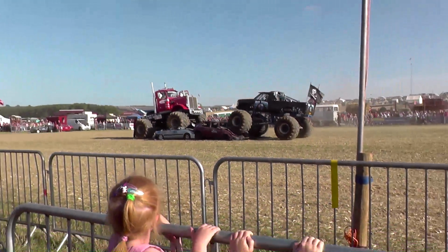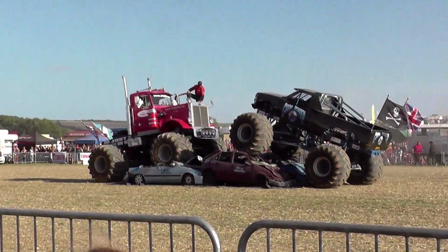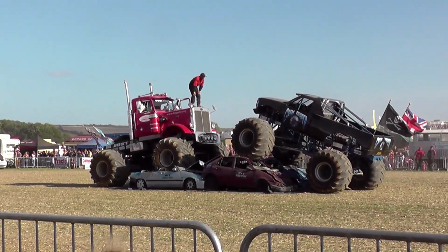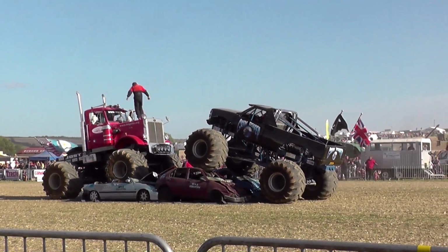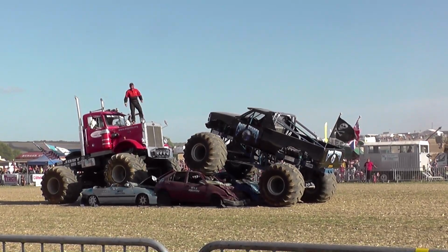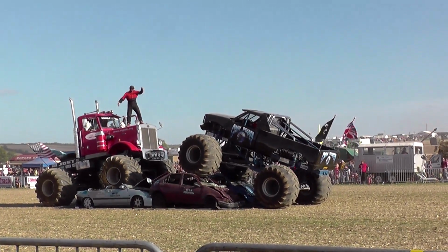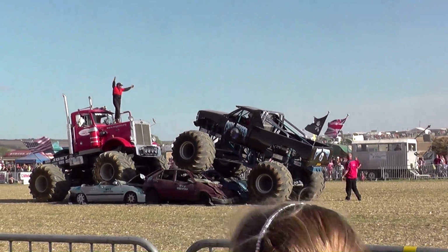Off the road there, ladies and gentlemen. She's a tough cookie, I hope she's okay. Let me look in through the window, I want to see the whites of her eyes. Yes! Big thumbs up, ladies and gentlemen, boys and girls. First of all, the stars of the show, they're the trucks, Big Pete and the Grim Reaper.